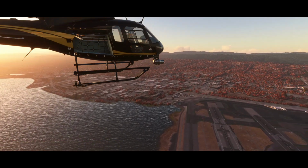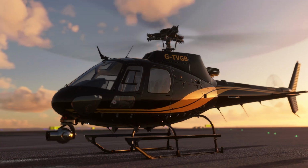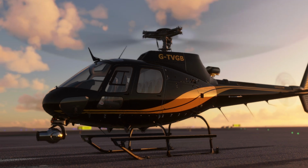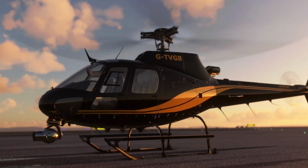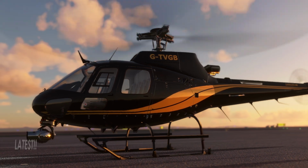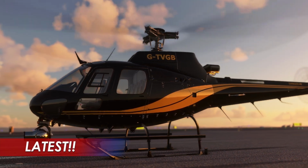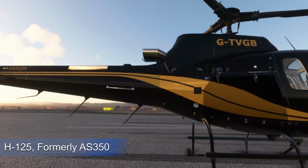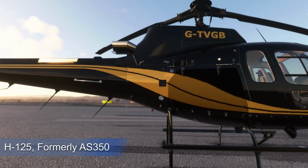Now the H135 has been a great start for freeware, under helis particularly. It set a standard on how development can move forward and set that expectation going forward amongst the community. Just released this morning, the H125 is set to sail through the skies. Now this is an Airbus variant, by the way, formerly named the AS350.